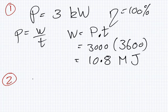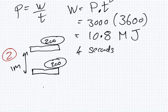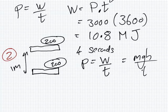A forklift lifts 200 kilograms of potatoes a height of 1 meter in 4 seconds. What is the power of the forklift? Okay, so it lifts the 200 kilograms of potatoes 1 meter in 4 seconds. So we'll just go straight into our formula. Power equals work over time. Now, what work is the forklift doing? It's lifting the potatoes, so it's giving the potatoes potential energy. So the work done is giving the potential energy to the potatoes. So the formula for work is mgh. Now, this is great because you know all the numbers.